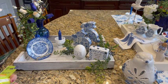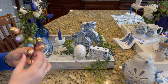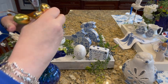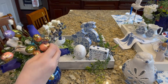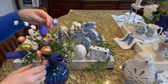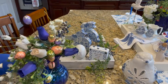And then other than that, I am just going to be adding some of these same eggs that I have. I'm going to be putting a little bit in here. I don't actually think I need more than that in there. Just enough to catch the light, you know? I think that looks really pretty.